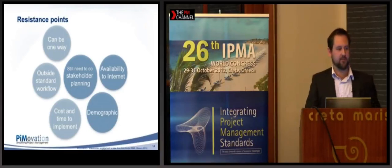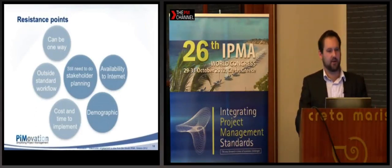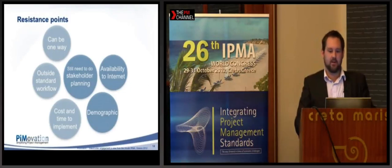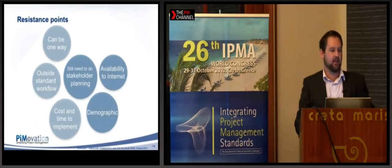It can be one way. We thought it'd be this great two-way bit of communication. It didn't work that way. It does take a lot of time and effort to build a two-way communication style, but that didn't reduce the effectiveness of the communication. Even though it was one way, for the most part, the engagement levels increased dramatically.